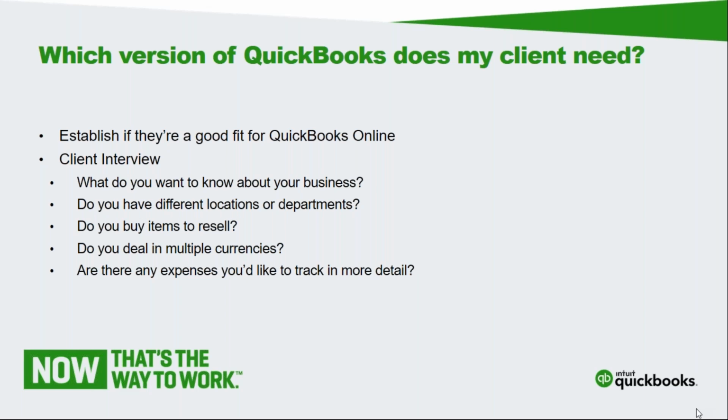Because many business owners think, well, I want to know how much money I make, and that's the most they can break it down for you. But with a few questions, you'd be able to break it down into whether they track particular sales and the different items that they sell.